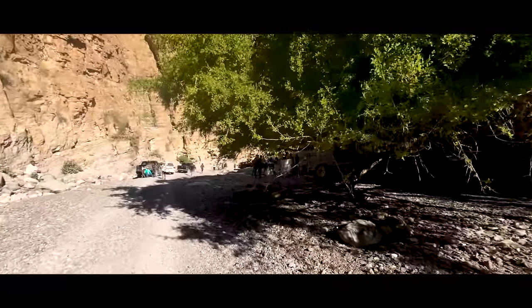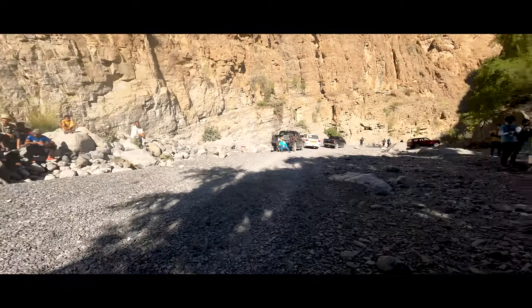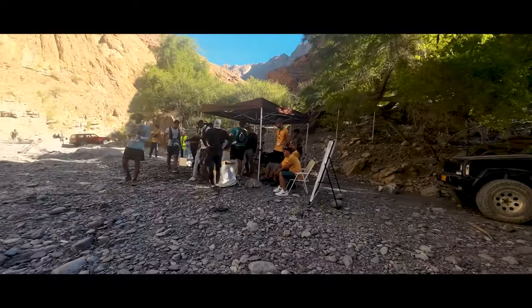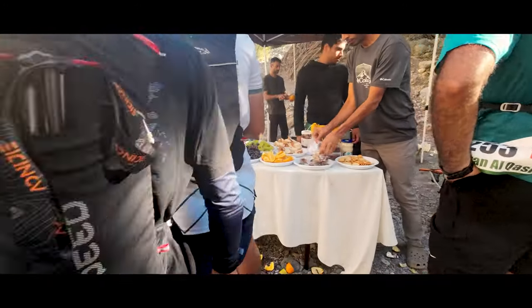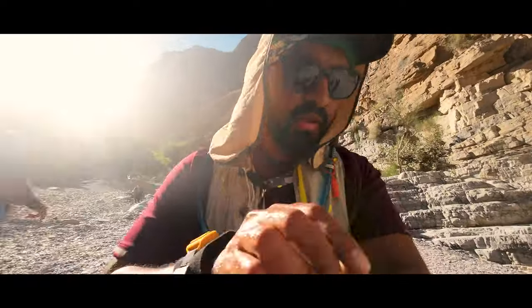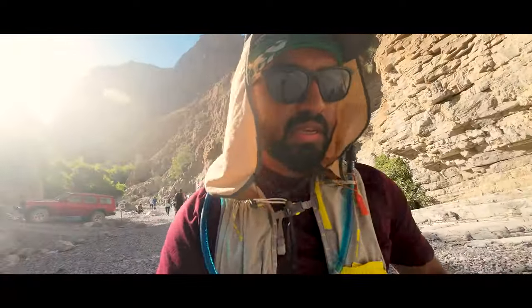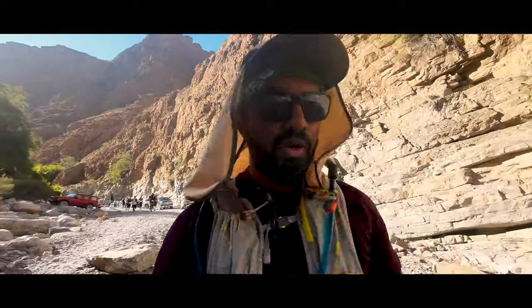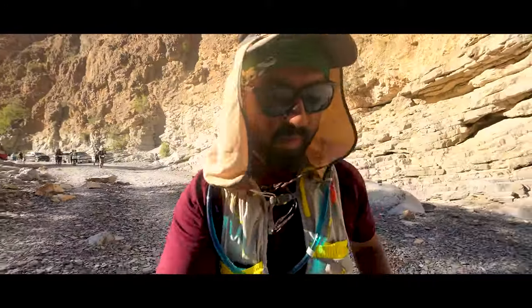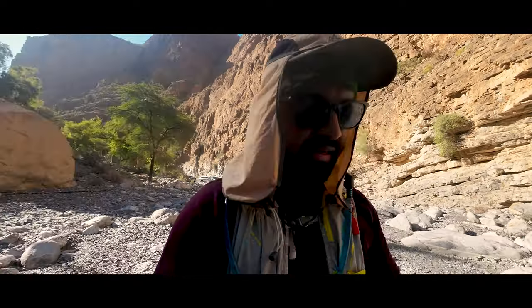Just reached the second aid station. Assalamu alaikum. Just came past the second aid station. I think close to 15 kilometers. About 13 kilometers to go. The terrain is starting to get a little bit technical, not too much.